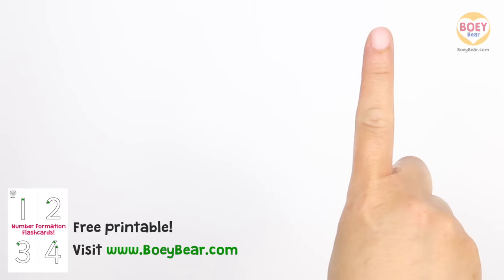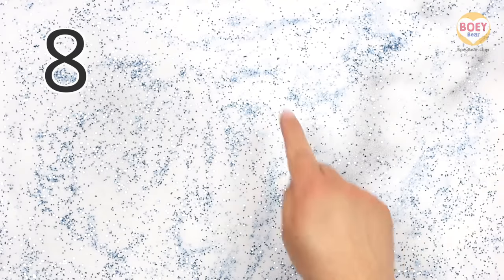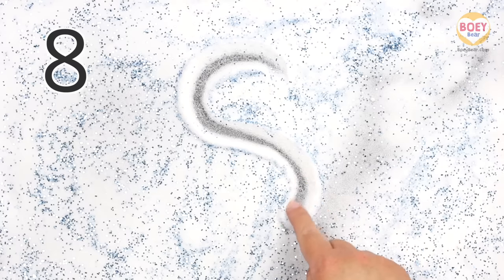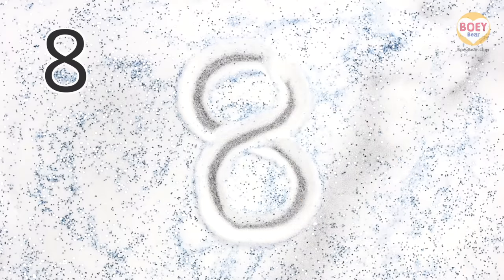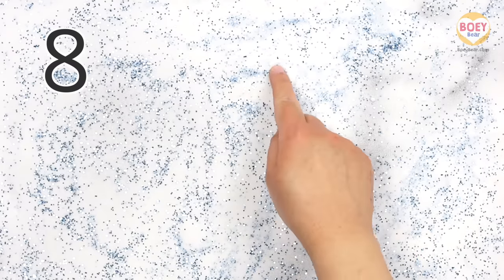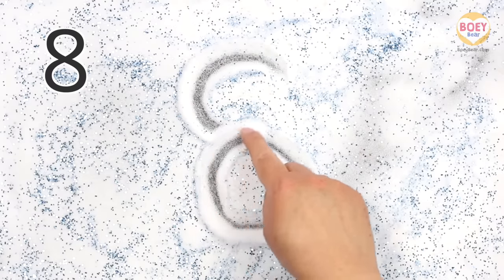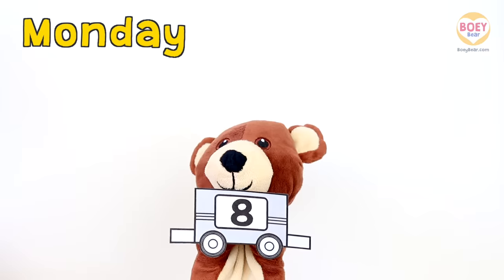Here's how you write it. Get your finger up in the air and copy along. Ready, steady, go. Start at the top. Curve round like a snake. Then cut through the middle and round back to the start. Let's do it again, but a bit faster. Copy along with your finger in the air. Well done! Today's number is 8!